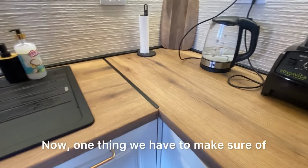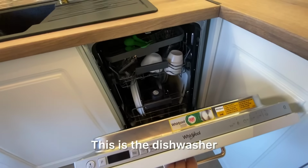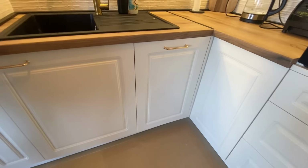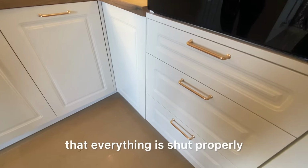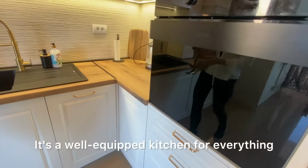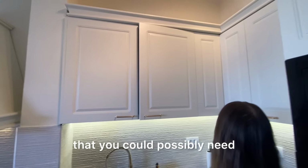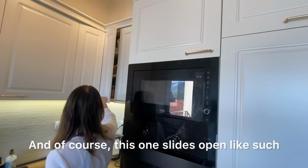Now, one thing we have to make sure of, as you just saw, this needs to be closed. This is the dishwasher, and to make sure we have room for everything with these handles included, we have to be very careful that everything is shut properly. But we got our silverware drawer, and it slides easily. It's a well-equipped kitchen for everything that you could possibly need, and of course, this one slides open like such.